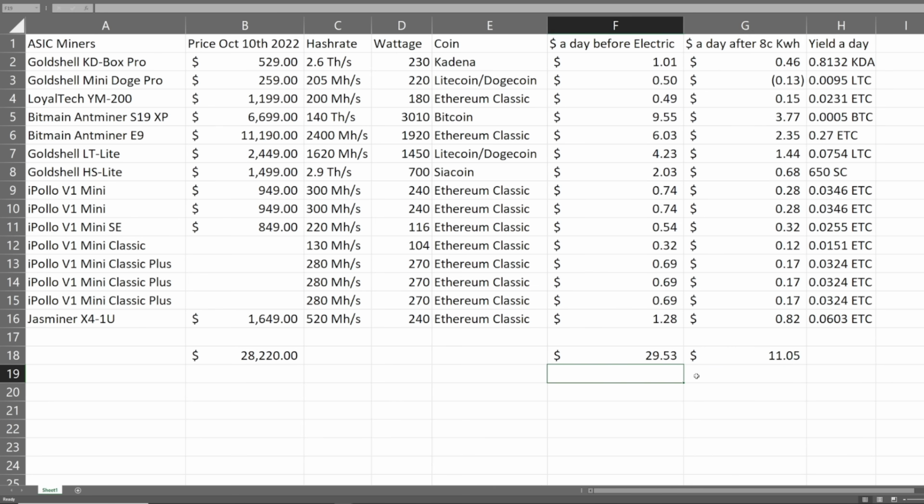So let's do something theoretical here. Let's times it by 30 days. Just theoretically, at the current network hash rate and all that kind of stuff, all of this together I am getting about $331 a month, if everything were to stay the same. If I had free electric, which obviously I don't, let me add this together, times 30. That's going to be about $885 a month.